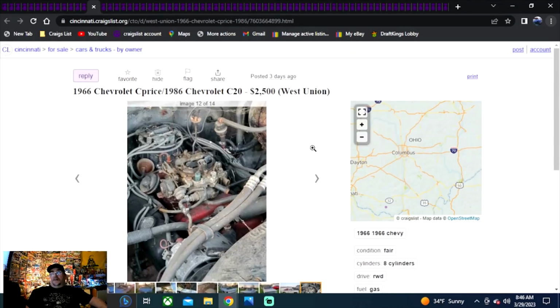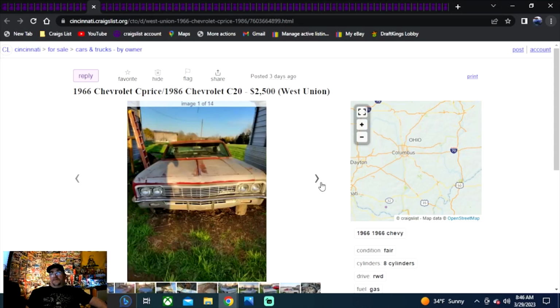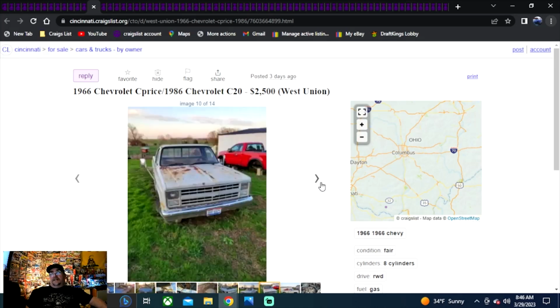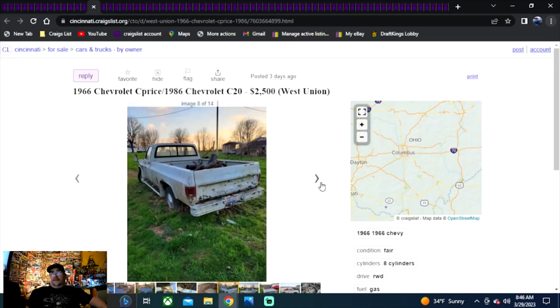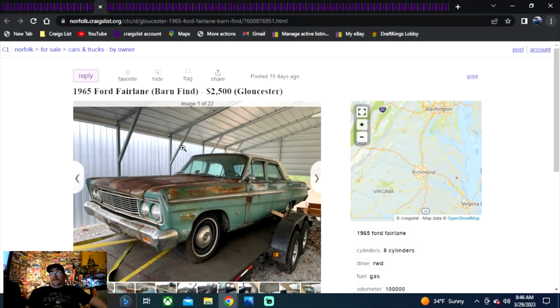So there you go, $2,500 for both of them. Getting a 350 with the 400 turbo tranny to go into the Caprice. I think that's a great deal. 3 days ago, Ohio, looking for a cool project. Start the year off. Can't get there fast enough to grab those two. We'll be on to another one.